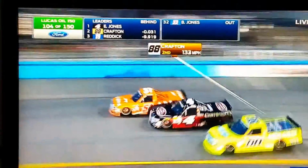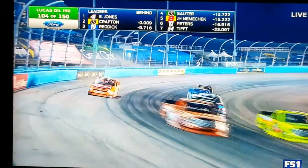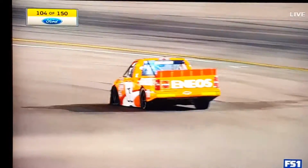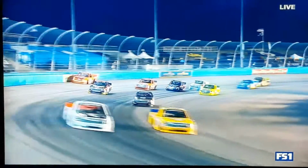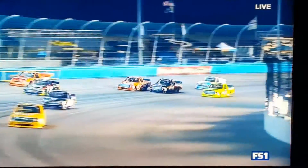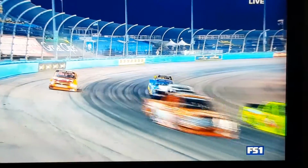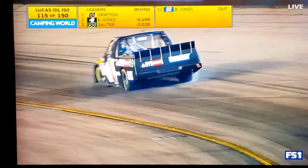Wow. Right alongside. Oh, problems. We've got the 63 up into the wall. Ogata's going to bring out the caution. And we got a new leader as Matt Crafton makes it. Jones was racing hard with Suarez on the outside. They want to make it, and now the caution flies.